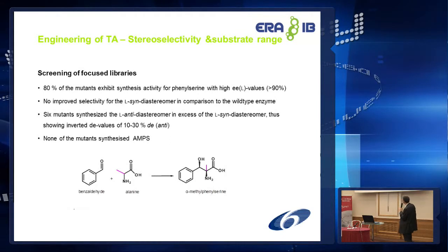So, nevertheless, 18% of the mutants did exhibit synthetic activity for the production of phenylserine, which is this compound without the methyl group here. Yet, as I said before, there was no improved selectivity compared to the wild-type enzyme, and what we actually aimed for in the beginning was to extend the substrate range from glycine to alanine, which has a methyl group here. However, none of the mutants did synthesize the target compound alpha-methylphenylserine.